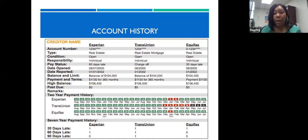So obviously the green payments are on time, the red would be about 30 days late, and the black may be an account that's closed, or it may be 60 days and things like that. And so that's what we look at: when were late payments, how long ago, were they recent? And that makes all the difference as far as everything.